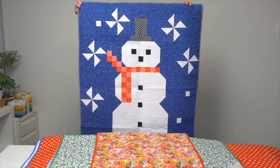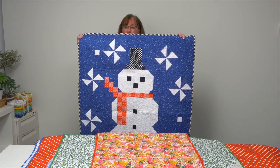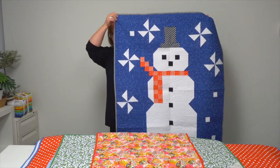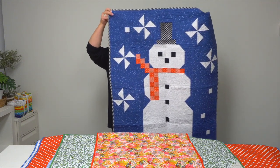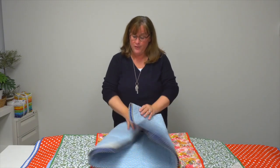And this is all patchwork. There's no appliqué on here, so for those of you who like patchwork, you can celebrate many months of the year depending on where you live with a snow day.